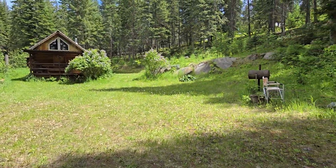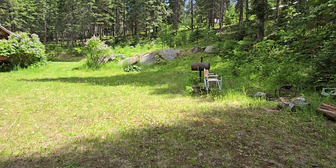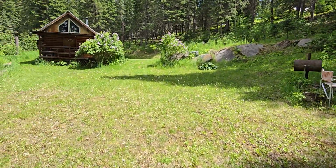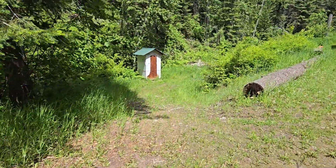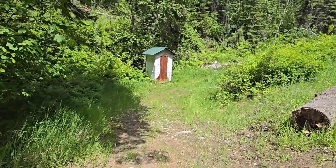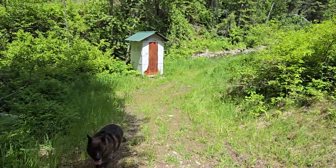But let me show you. Look how cute this is. The landscaping, the rocks, you can see the roofs of the barn and the house up there. There's a garden area up there. Anyways, great little area to come and get your feet wet, play with a dog.